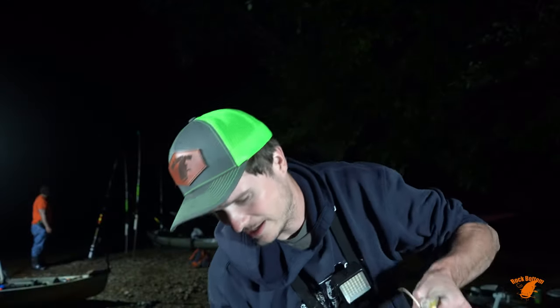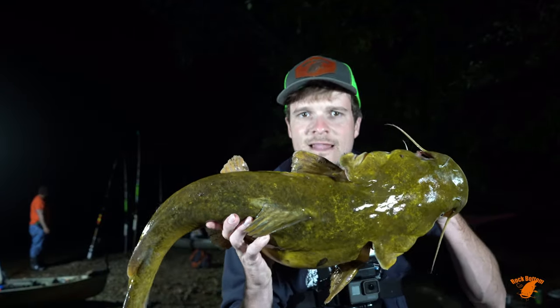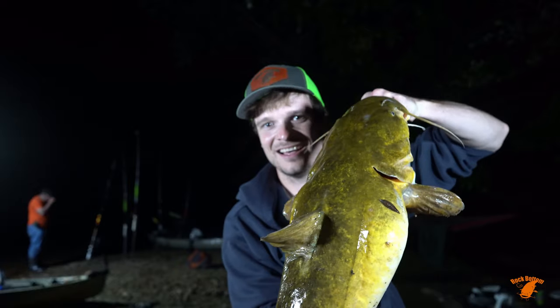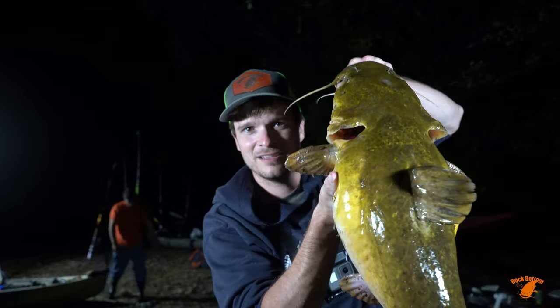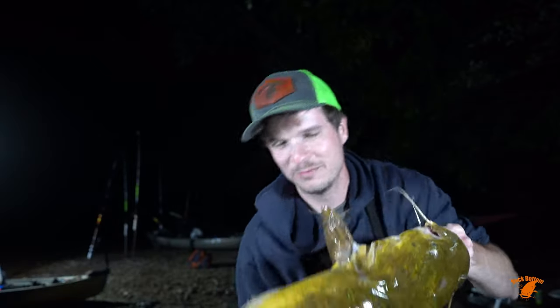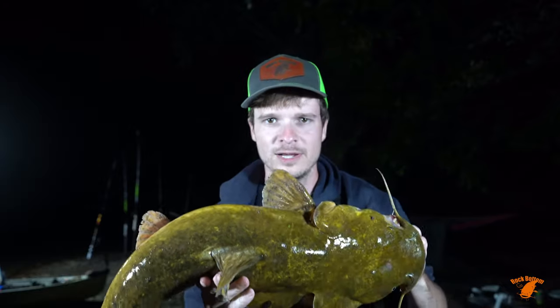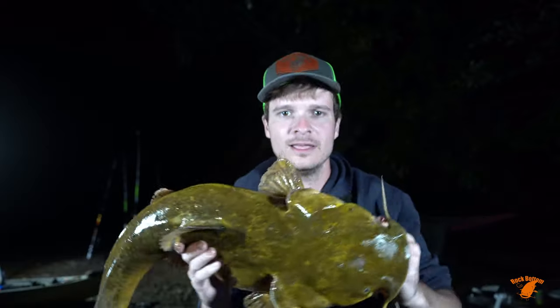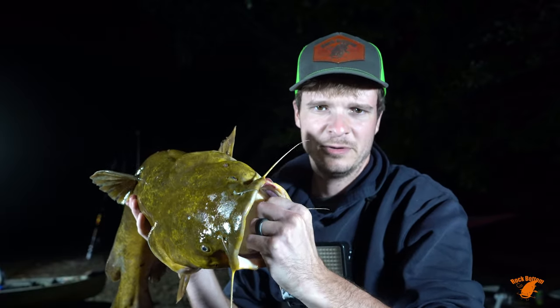All right, guys. Here is another flatty. Look at this. I'm gonna try to get it so y'all can see his belly. There you go. They all blown up. Oh, let me get the angle right. There you go. Look at that. For as small as he is, he got him a little pot belly on there. He ought to. He just ate a big old red-breasted sunfish. So, either way, there he is. We'll get a quick little picture and we'll toss him back in the water.